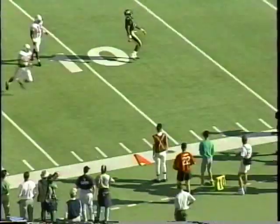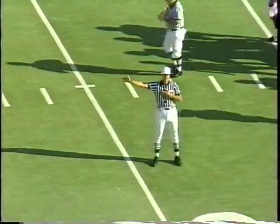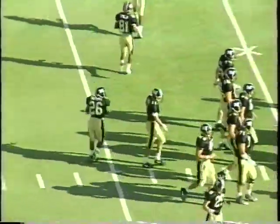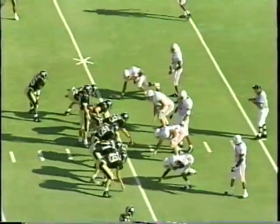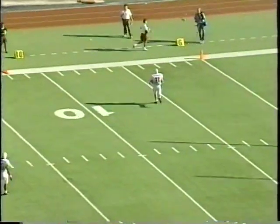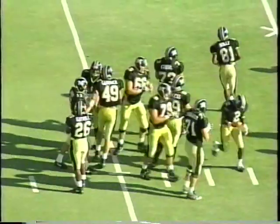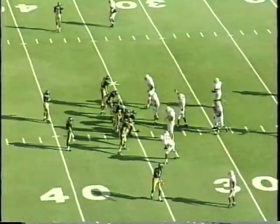Throws it off the right side, incomplete, and a miscommunication there, obviously. Nebraska 27, Missouri 21. And the first and 25 situation. Three wideouts left, one to the right. No backs for Mizzou. From the Cornhusker 35. First and a bundle, and it is Handy throwing the ball away. Jeff Handy to Victor Bailey, I guess. And 25 yards to go. That's not right, 23 yards to go.